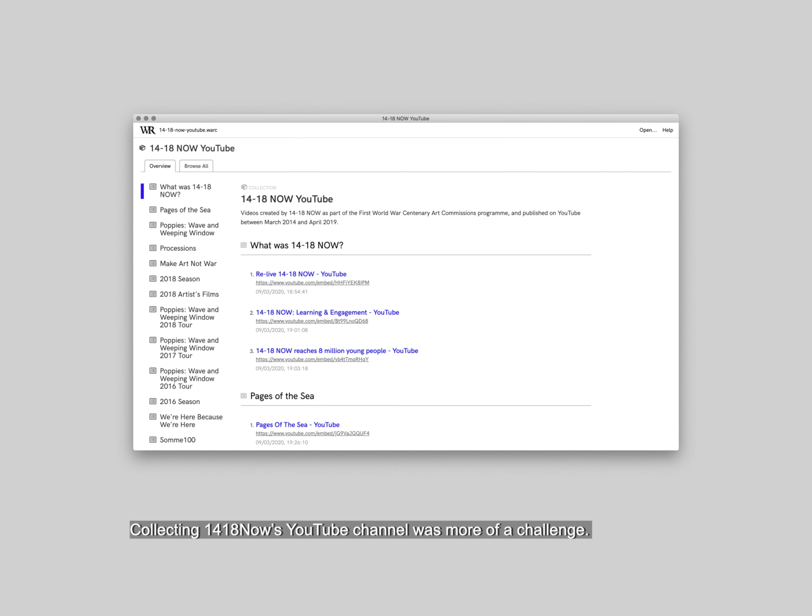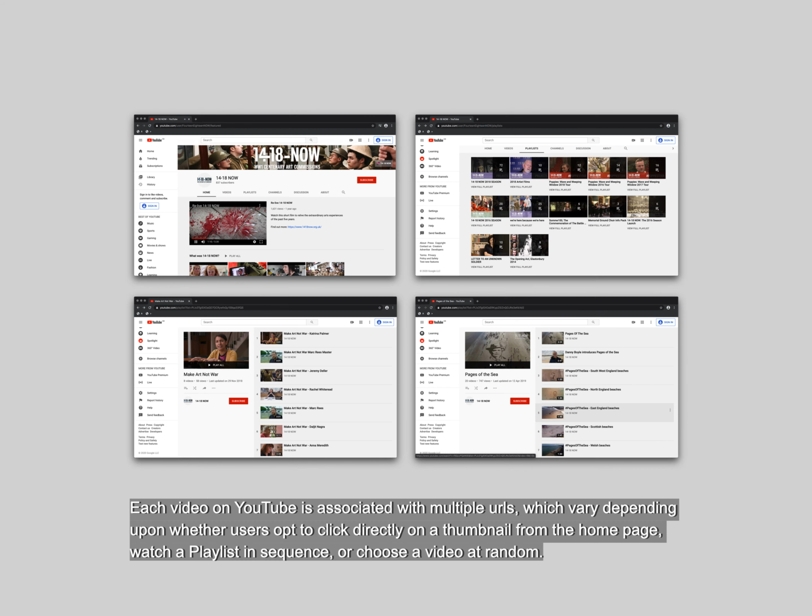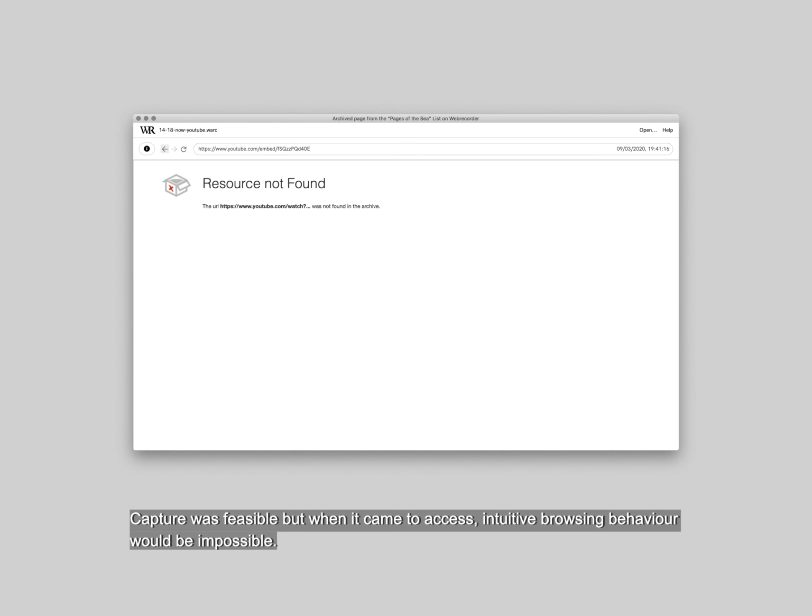Collecting 1418Now's YouTube channel was more of a challenge. Each video on YouTube is associated with multiple URLs, which vary depending on whether users opt to click directly on a thumbnail from the home page, watch a playlist in sequence, or choose a video at random. Capture was feasible, but when it came to access, intuitive browsing behaviour would be impossible.